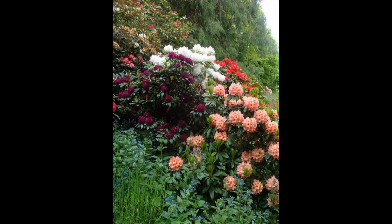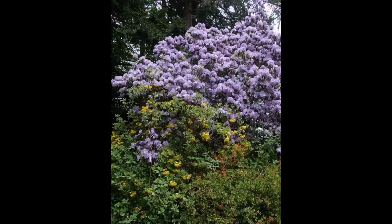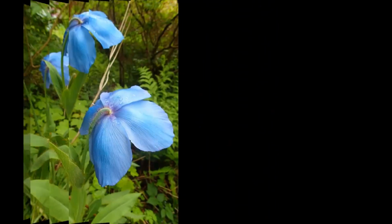Look at that color, y'all. Oh my gosh. Just pretty pictures. And just beds and beds of Meconopsis, and you got your heart-stopping primulas there. And blue and purple. Man, when I saw this, there's a lot of that.